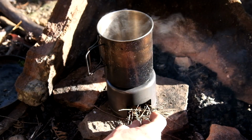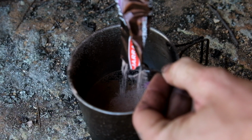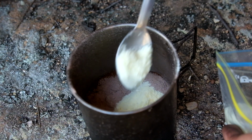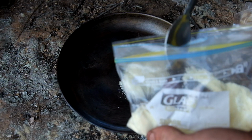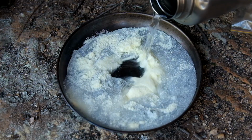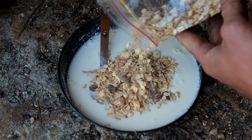Yeah, well, I think that'll do. She's not boiled, but at least she's warmed up. And then just a little bit of milk powder. Yeah, so pretty simple brekkie, but still looks pretty good.